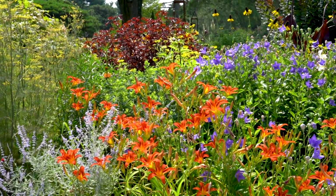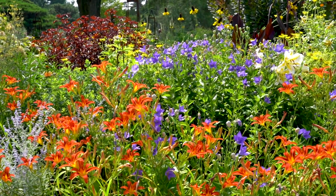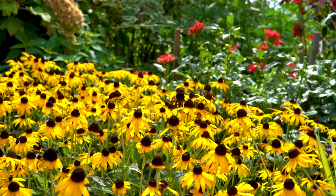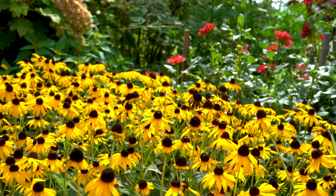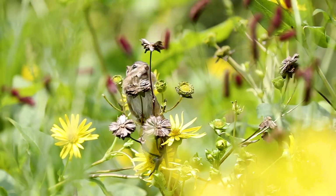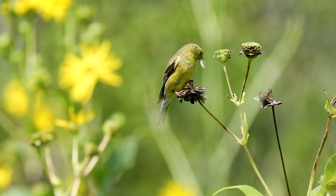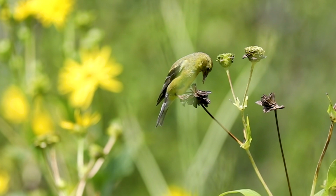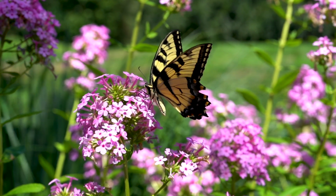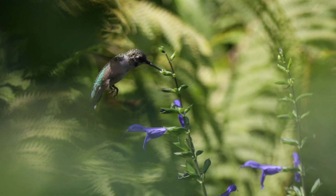Summer is when some of our favorite perennials and annuals steal the show. Daylilies, balloon flowers, zinnias, morning glories, dahlias, and black-eyed Susans seem to be competing for our attention. All of this summer color attracts all manner of living things. Chipmunks, goldfinches, eastern tiger swallowtail butterflies, and ruby-throated hummingbirds find sustenance amidst all the beauty.